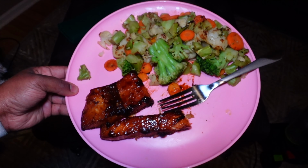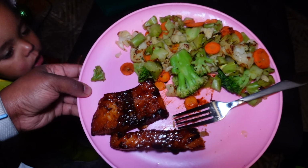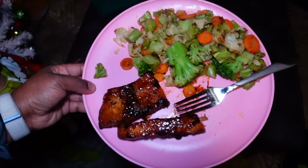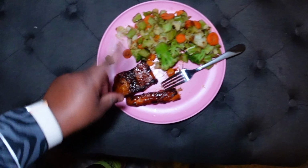Y'all, I had to take a quick eat break. Me and Amir are about to sit here and eat this plate together. It's a lot of vegetables, but Amir's gonna eat it with me. And honestly, y'all, I haven't eaten vegetables in the last 2 days, so I need to re-up on my vegetables. Look at him, he's hungry. So, yep, just took a little break, but we'll be right back.